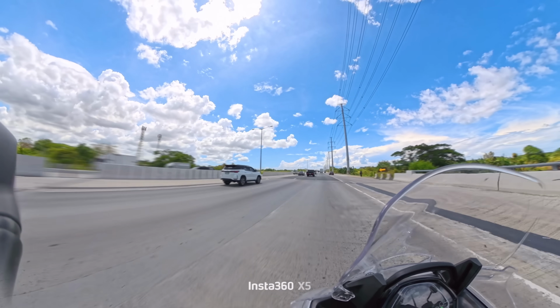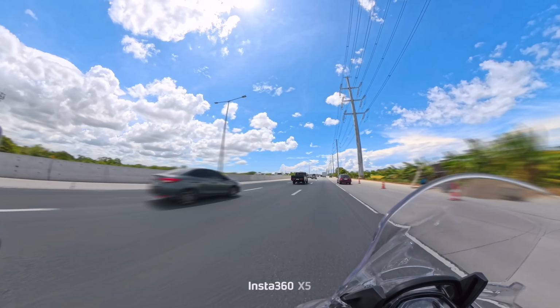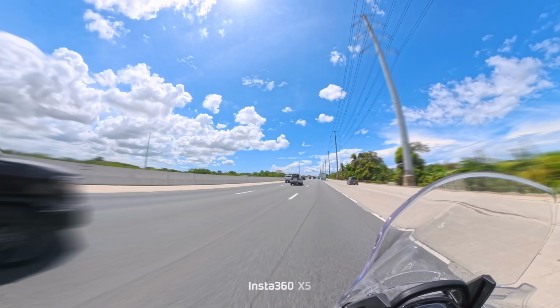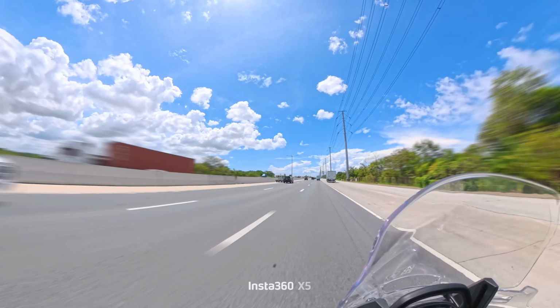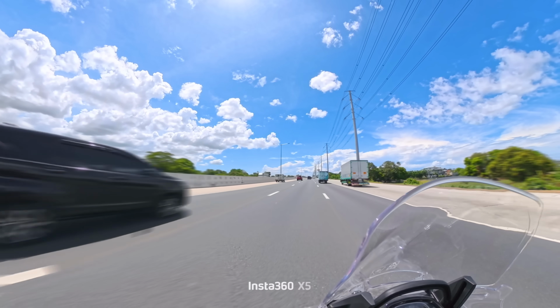Yes, maybe on the racetrack, where you can maximize the power of those bigger ADVs, I get it. That's where those bikes excel. But for some real-world touring, this is really all you need.